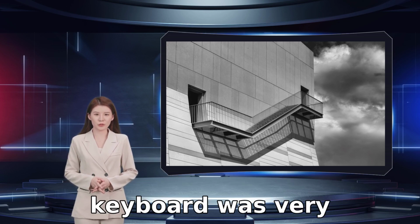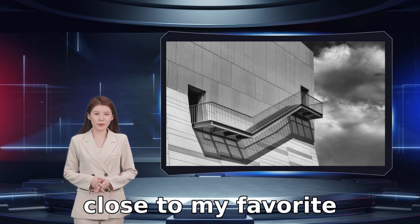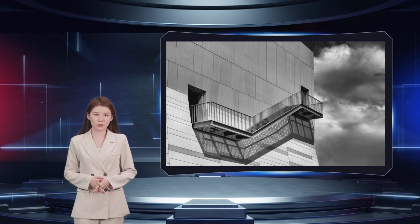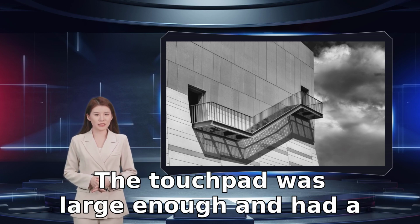The IdeaPad Slim 7 Pro's keyboard was very comfortable for long typing sessions, and I'd rank it close to my favorite Windows versions in HP's Spectre line and Dell's XPS machines. Apple's latest MacBook keyboard remains the standard, though.